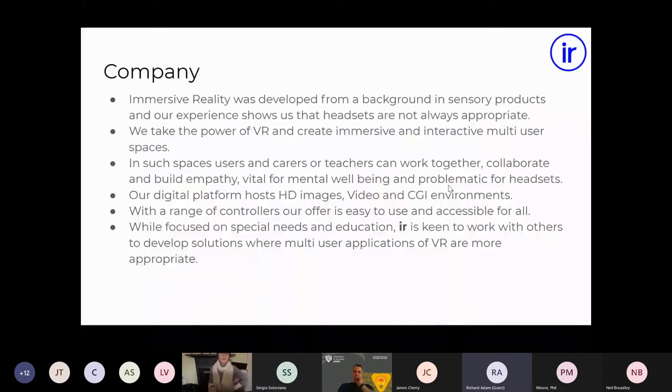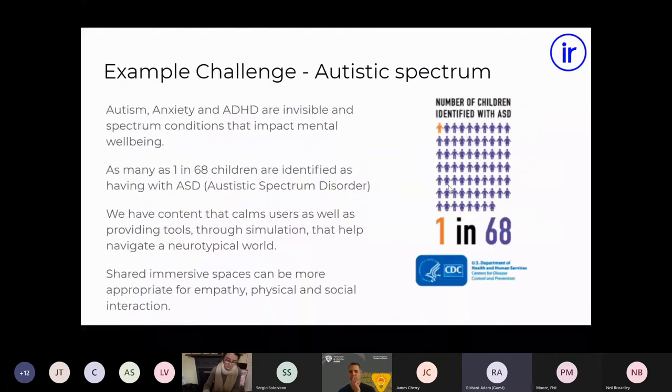And into it, we put a platform that has images and video and CGI environments. So we create CGI gamification type experiences that we share primarily with kids at this point. A typical example here is autism. Using these American statistics, as many as 1 in 68 people are on the autistic spectrum. And we have content that creates a calm environment, but also helps with simulation of how to deal with a neurotypical world. And because it's a shared space, it allows for more empathy and physical and social interaction.